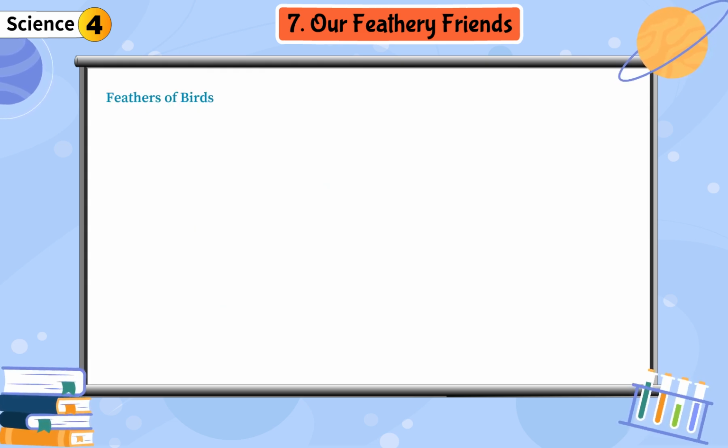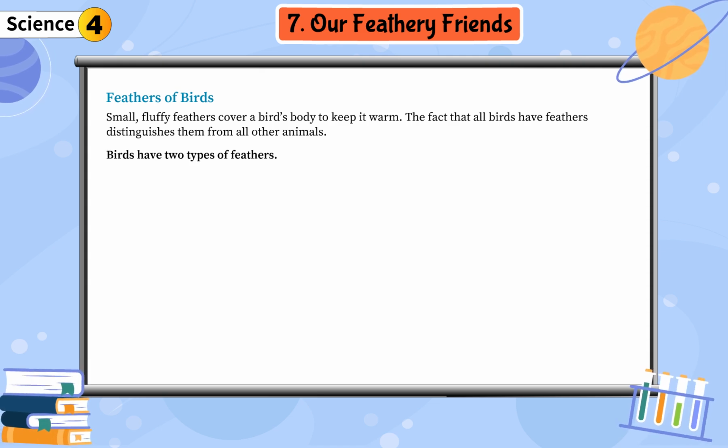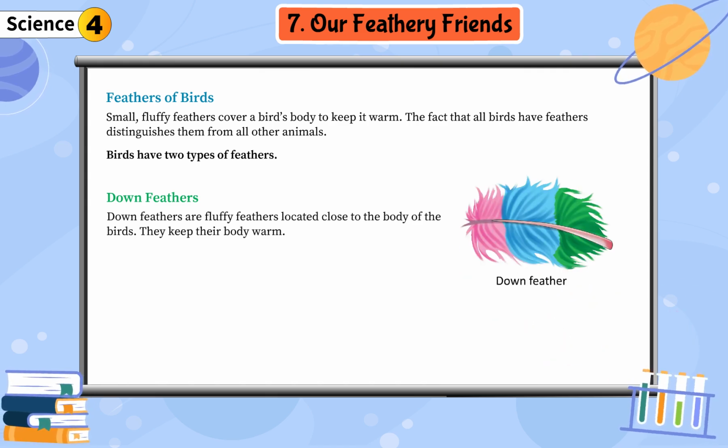Feathers of birds. Small, fluffy feathers cover a bird's body to keep it warm. The fact that all birds have feathers distinguishes them from all other animals. Birds have 2 types of feathers. Down feathers. Down feathers are fluffy feathers located close to the body of the birds. They keep their body warm.